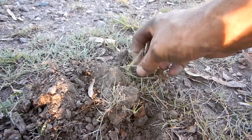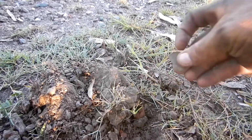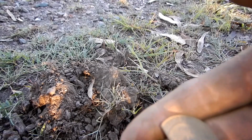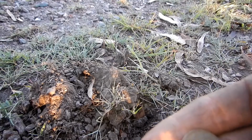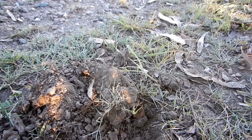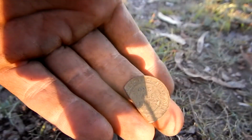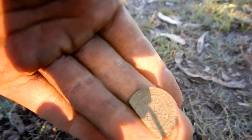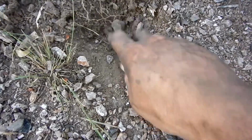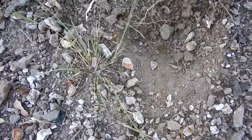Alrighty, guys, I just dug this. It was a 1237. A nice 3/4 halfpenny. See if we can get the date. No. Oh well. Busted up penny, I'll take it. On to the next.